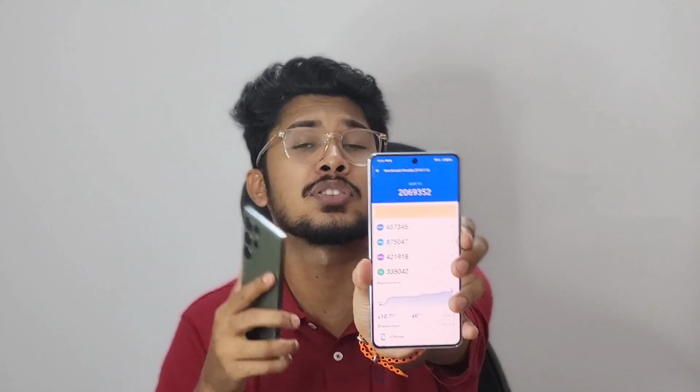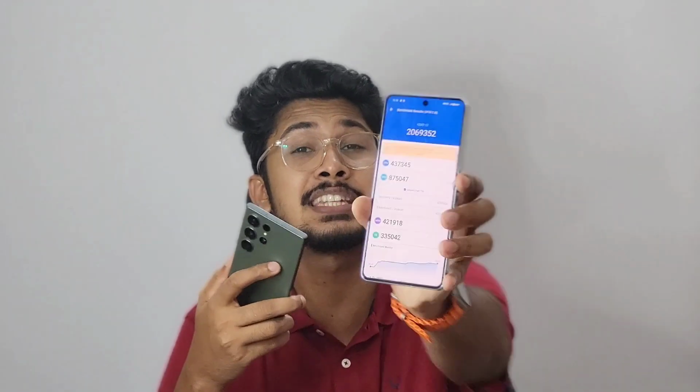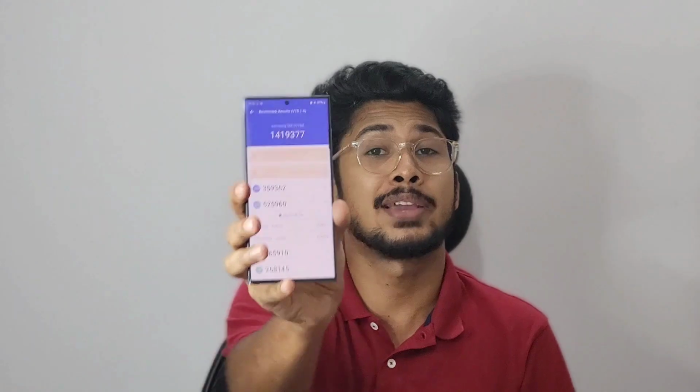Performance: 2 million because of the Snapdragon 8 Gen 3 versus 8 Gen 2 with 1.4 million over here. And if you look at the scores, CPU is 4,37,000 versus 3,55,000, a bit low, almost close to 1 lakh less. But in terms of the GPU, it's a really great upgrade. 8,75,000 versus just 5,25,000. That's a big upgrade in terms of GPU, and in memory also 4,21,000 versus just 2,65,000. So in most of the areas the iQOO 12 is leading in terms of performance, obviously because of the Snapdragon 8 Gen 3.